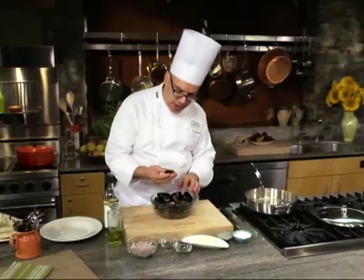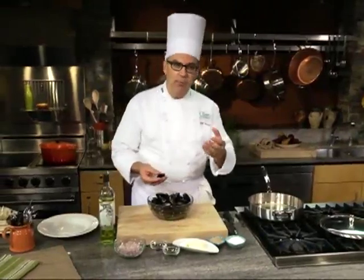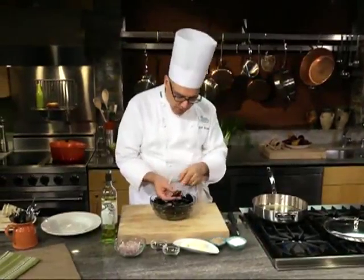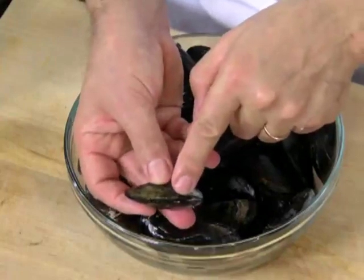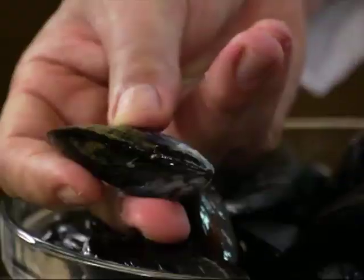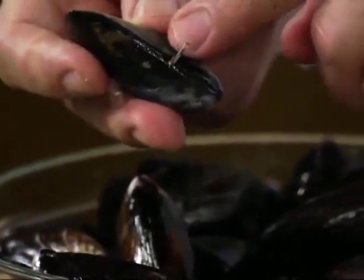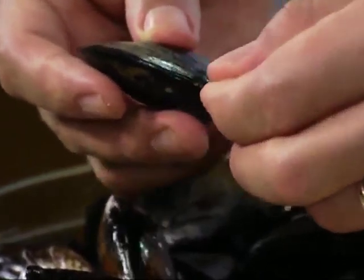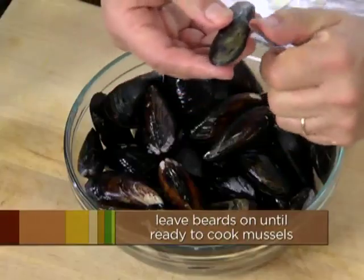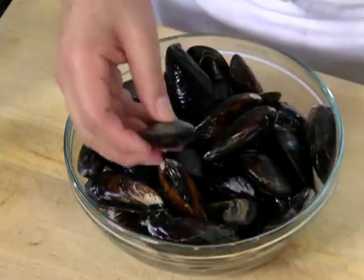The last thing I will tell you is this. When these grow, typically they grow in a farm setting on ropes that hang down, and they attach themselves to the rope with a little beard, a little piece of thread that sticks out. Now, you can pull that off or you can cut it off, but if you pull it off, the clock starts ticking and this mussel will die sooner or later. So I usually don't take the beards off until I'm ready to cook them. And you can come in with a knife, just grab it and pull it away.